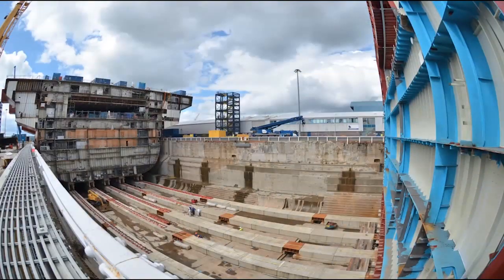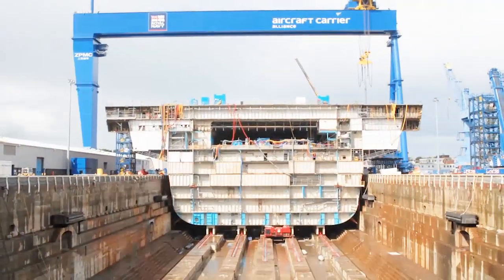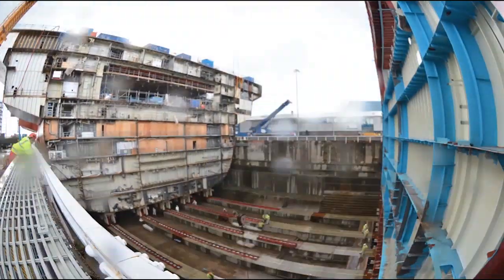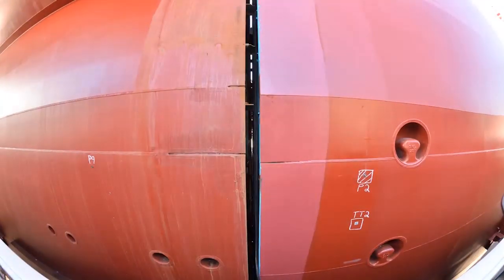I think the most exciting part for me initially is the size of the project. Once the project started coming together, because you can be isolated in various compartments, but once you see the other units and other blocks coming together and you realise just how big the project is, it's really quite amazing. And for an old shipyard man like myself, it's good to see.